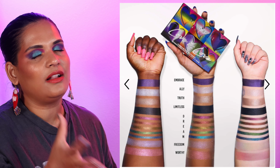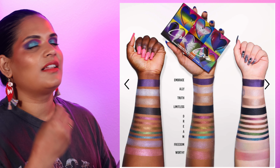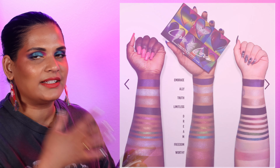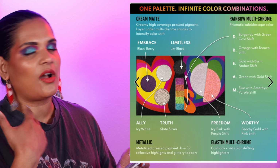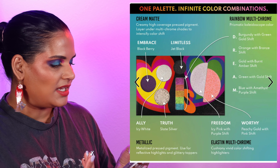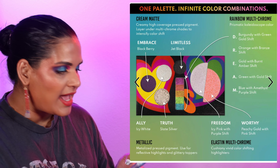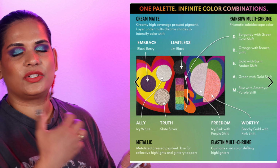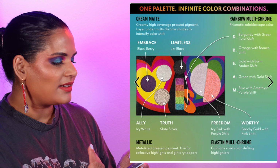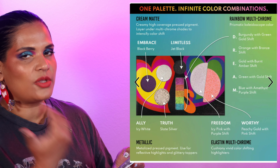I know they put a lot of thought and a lot of kindness behind this palette. I saw some Danessa Myricks pros talking about this, saying that all of the different LGBTQ plus community flags are represented. So it's really cool to see a brand putting that to the forefront. I'm so appreciative of that.